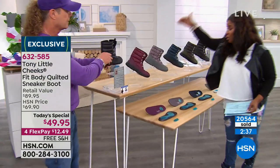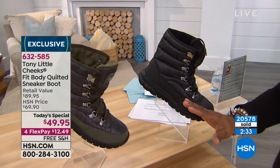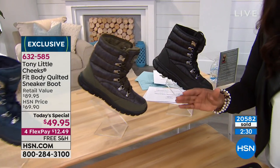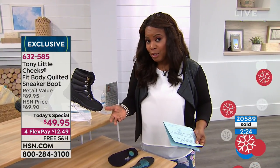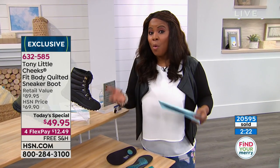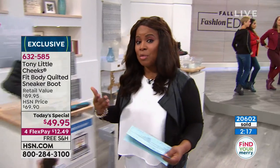Here's your burgundy. Here's your gray. Here's your navy, here's your olive, here's your black. Your sizes are 6 through 11, both medium and wide widths. Only today to grab them, free shipping. Use the Flex Pay if you'd like to place your orders. We want to go over to our models really quickly because we love to show you them with them on.